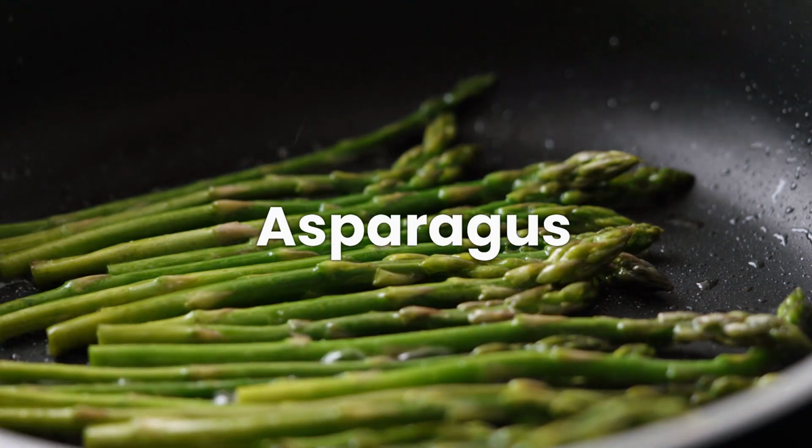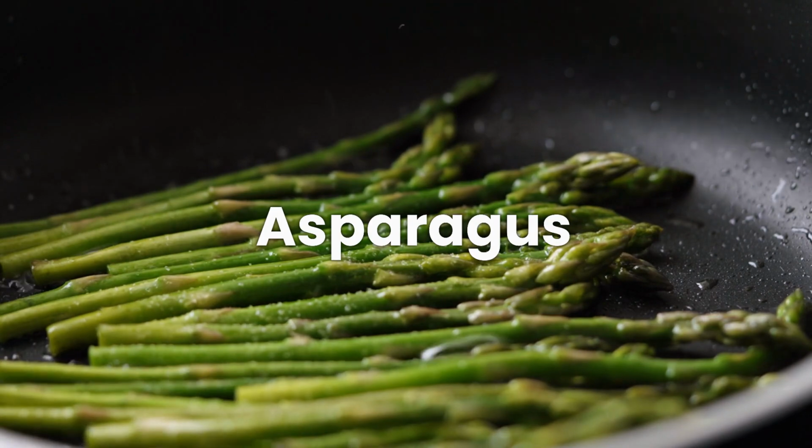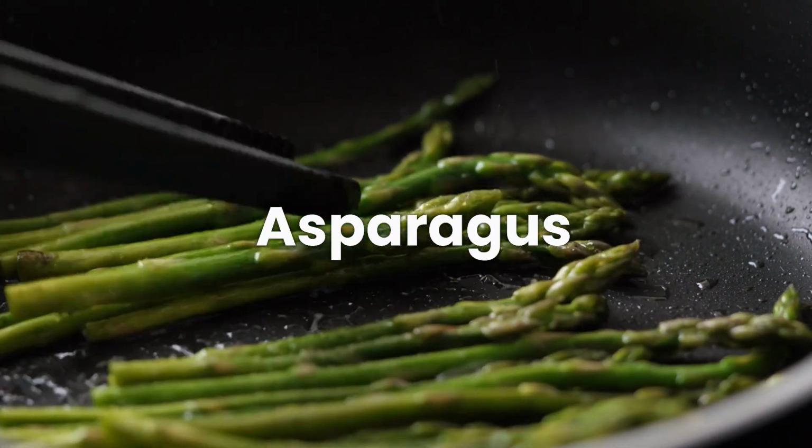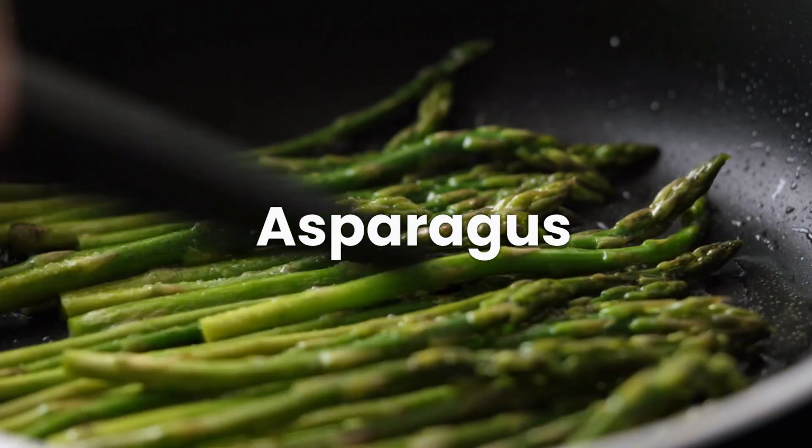Asparagus. This green vegetable is high in inulin, making it an excellent prebiotic food. Asparagus also provides vitamins, minerals, and antioxidants, supporting overall health.